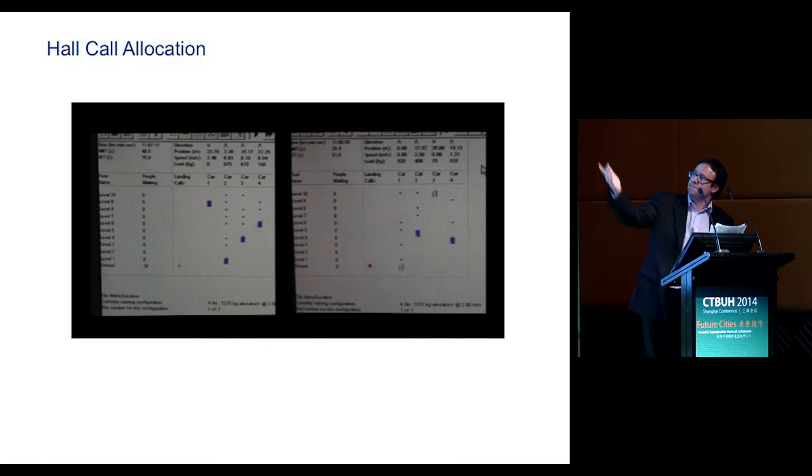To simulate that, I've already run the simulation. This was a case study for a 10-storey building with four elevators in it. On the left was an elevate study we did for a conventional collective control, and on the right was a destination dispatch simulation. We ran at about a 15% occupancy coming into the lobby, so we tried to get a lot of people into the building.